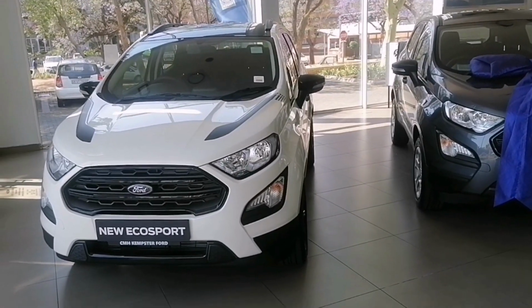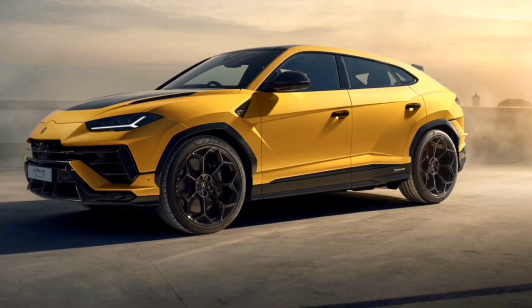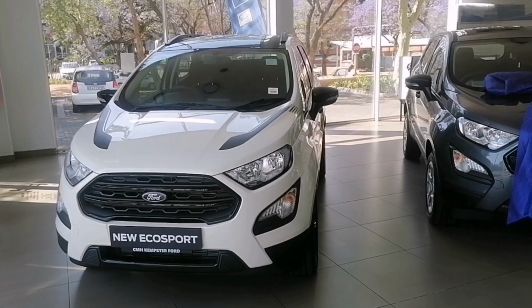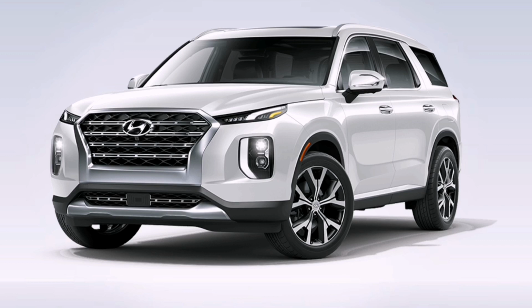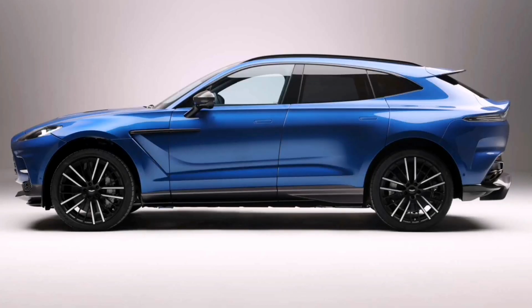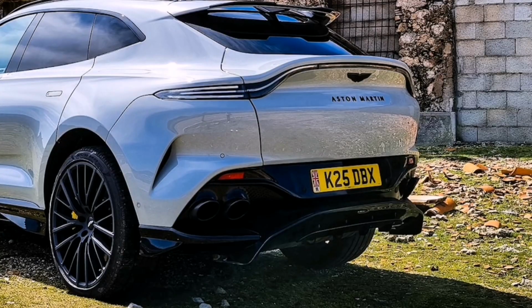Yep. This is a Lamborghini Urus. It's an SUV. It combines sports activity and utility activity. So it's an SUV. This is not an SUV. It's a high-bodied utility vehicle. It's not a sports car. This DBX is a sports car, an SUV. Hi, but the rear, no man, the rear is ugly.